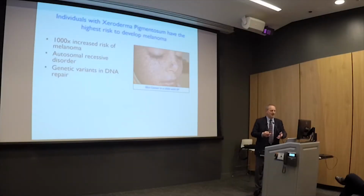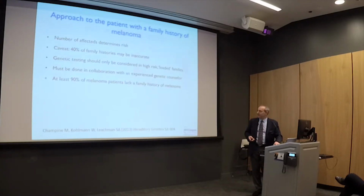Hasn't quite borne out enough yet. I think we don't really understand enough about the process and perhaps the inheritance, but I think that this is really a clue as to why people get melanoma.